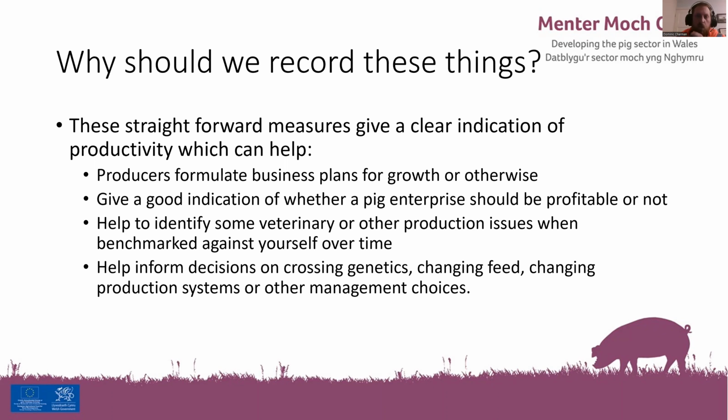And again, benchmarking we will cover in more detail. There is direct financial value to be had out of recording. It will give you an indication as to whether your enterprise is profitable or not. So, for people where it is commercial or where there isn't endless money to plow into it, which will be most people, even if they keep them without the intention of killing them, there's still that kind of need there.